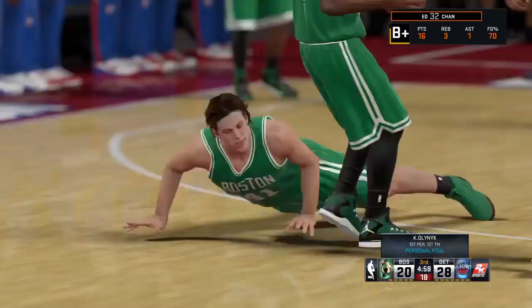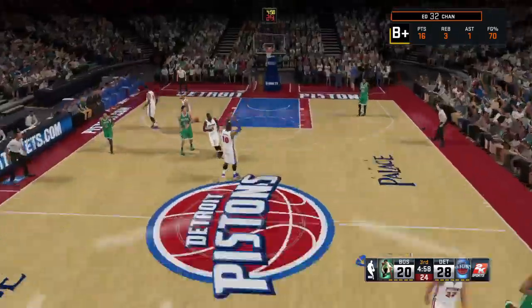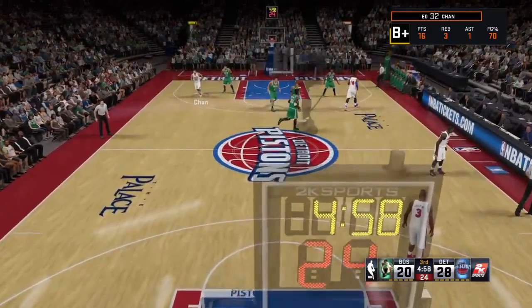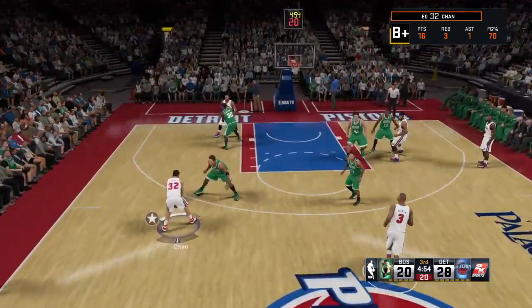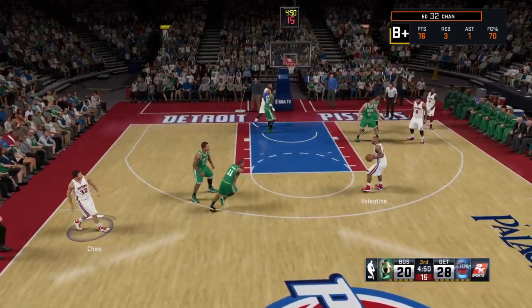Olynyk sets a screen for Young, and looks like the illegal pick was set. Yep, that's right. That'll get their attention. Well, good idea setting that screen, but the execution wasn't there. No, it sure wasn't. I mean, you want it to be hard, but it also has to be legal. Pistons leading by 8. And with a little over a minute gone, the second half is underway.